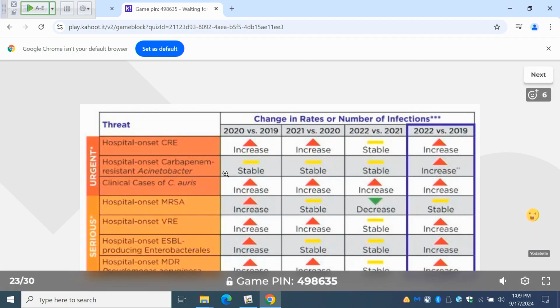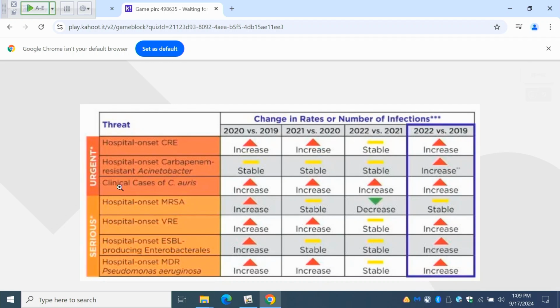CRE, CRAB have had overall increases. Some are worse than others, and the really bad one is C. auris. It's over 500% increase sustained since the pandemic. So this is the one that we're really concerned about having really significant increases.